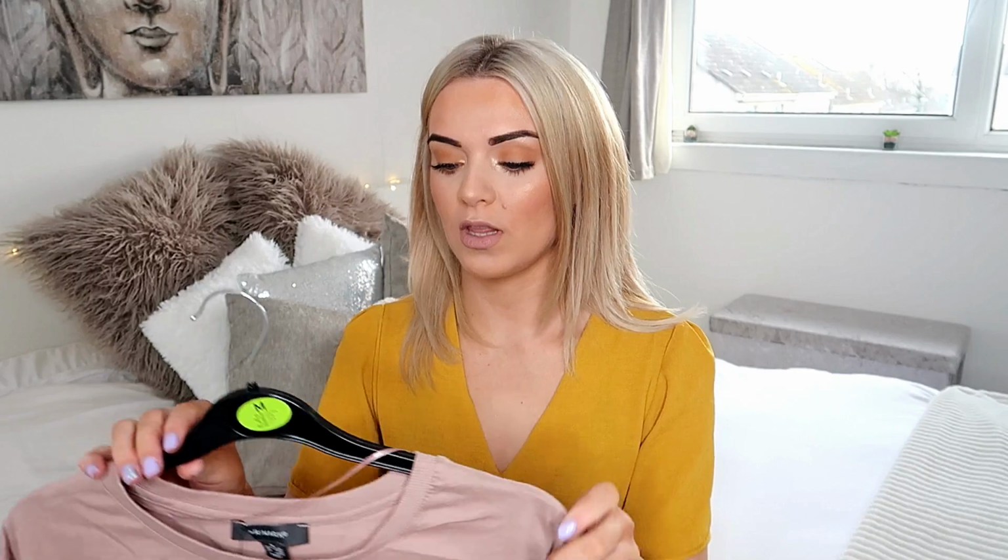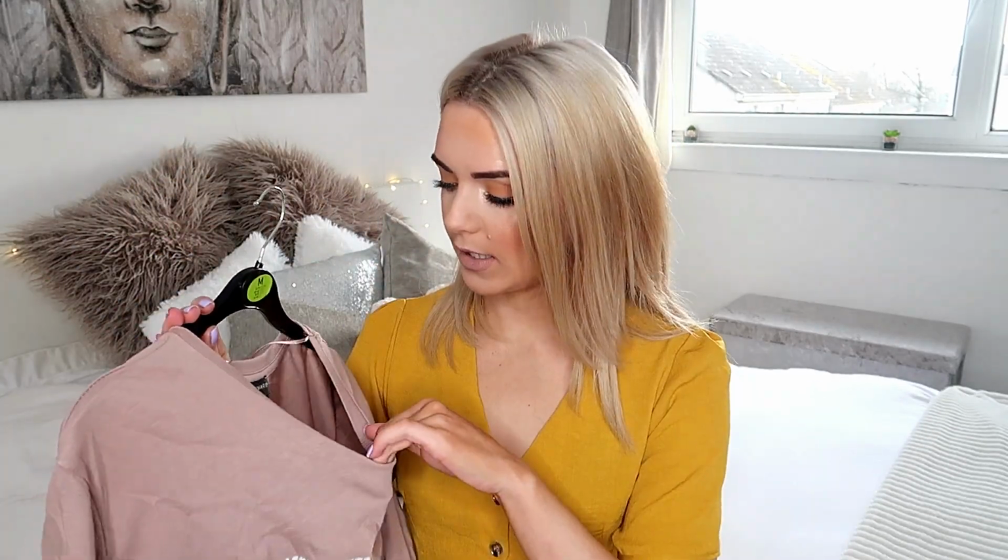I just absolutely loved it. Do you know when you just see something and you're like, I need that in my life right now, and then you just shove it in the basket? Well, that's what happened when I saw this. Like I said, it was only £6, so I'm looking forward to styling this as an outfit.